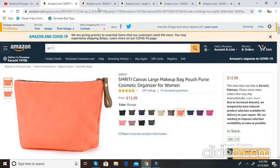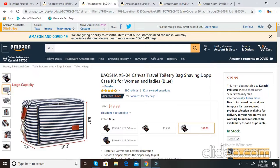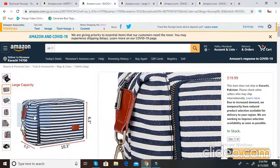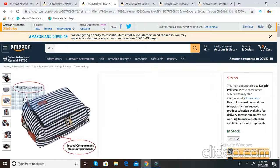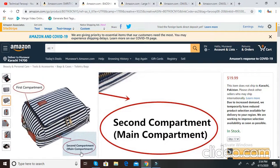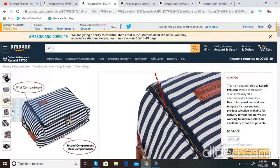Now let's go to the next. This is a Bausha XS04 canvas traveling trolley bag, shaving dog case kit for women and ladies, blue. This is a different view of this bag. Very excellent, very beautiful. This is the first compartment and this is the second compartment, the main compartment. This is the main compartment and this is the first compartment.